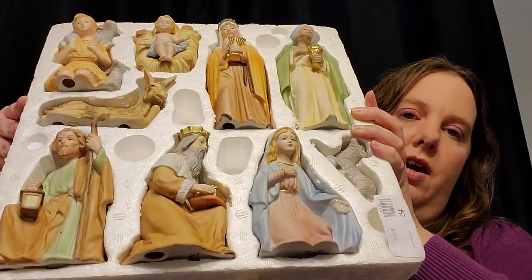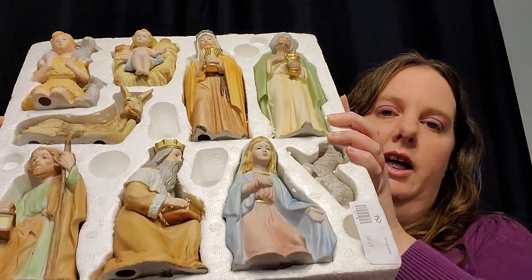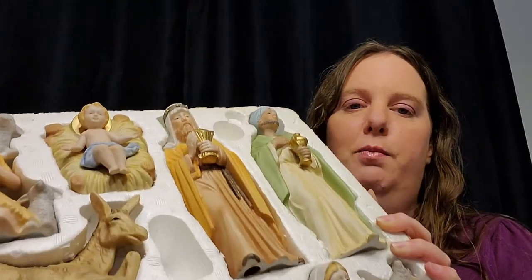So they had their original foam. And you can see all of the pieces there. Now these holes, I don't know if there was something there originally or not. If there was anything, there may have been two other pieces that were like animals, but I don't think so. I think this is the complete set.